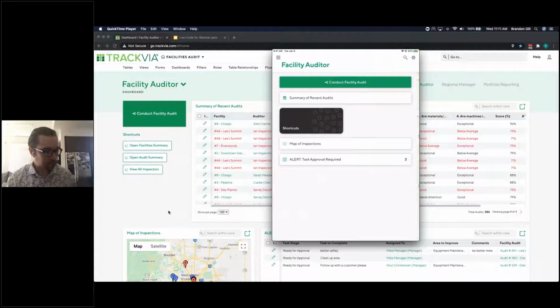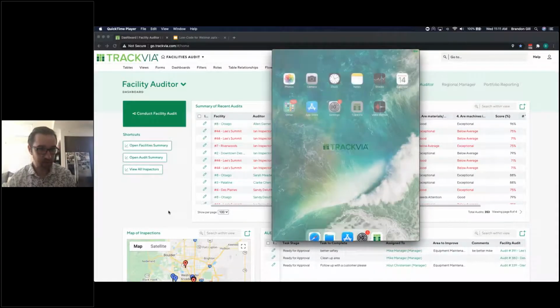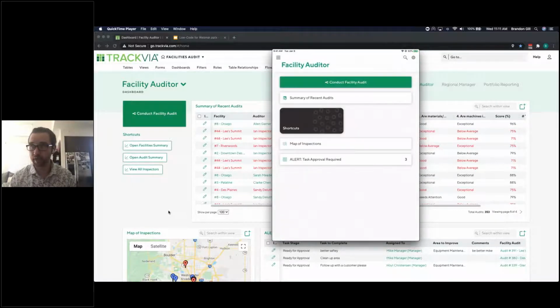That's because, as I mentioned, we have a native mobile application at TrackVia. It's not a responsive website or anything like that. If I hit this home button, you're going to see the TrackVia logo right there on the app, and I click into that to go into the application. You can download this in the iOS store or the Google Play Store. And the advantages of a native mobile app are that, one, it looks the exact same as the web. So the adoption becomes much easier if you have mobile use cases.